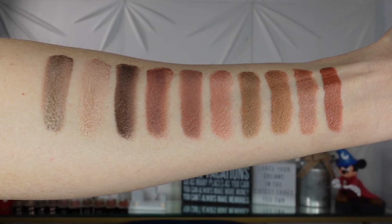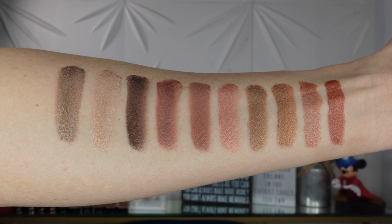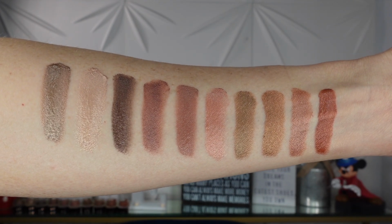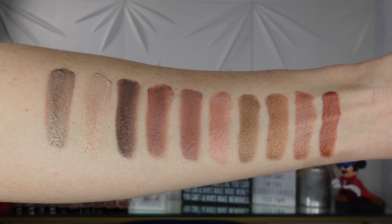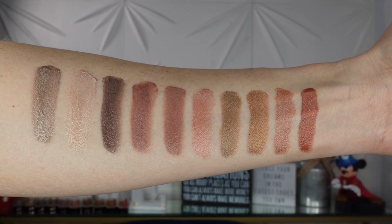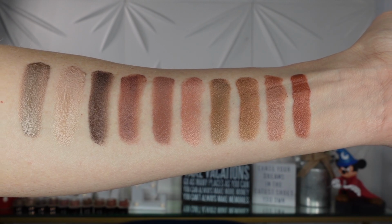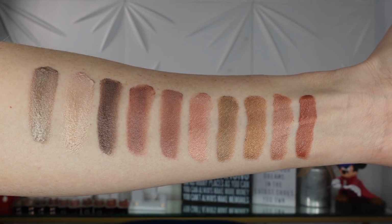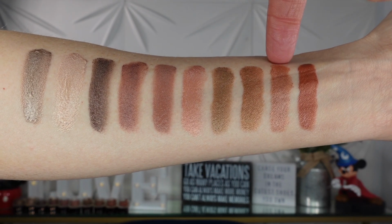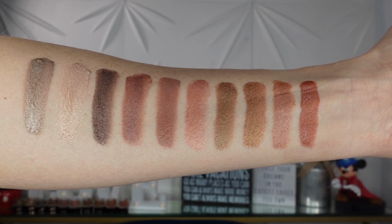And here we have the swatches of the original formula. So from left to right, we'll have Oyster Pearl, Champagne, Chocolate Bronze, Sunset Rose, Pillow Talk, Rose Gold, Amber Gold, Star Gold, Copper Sunrise, and Walk of No Shame. So as you can see, Copper Sunrise and Star Gold, they both have a copper undertone, but still a little different.